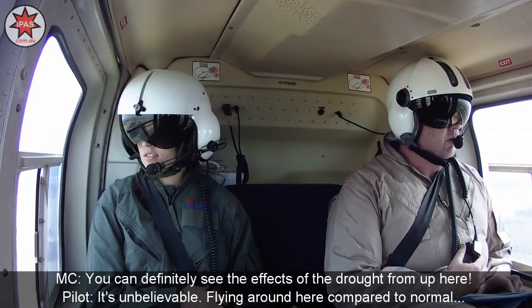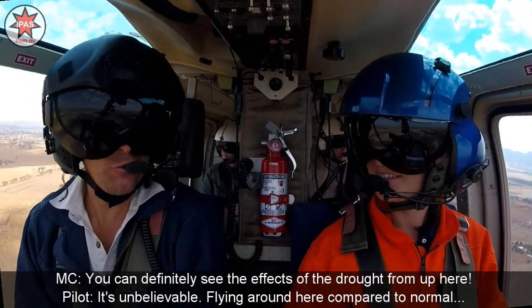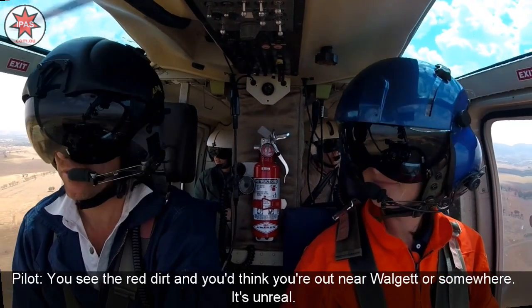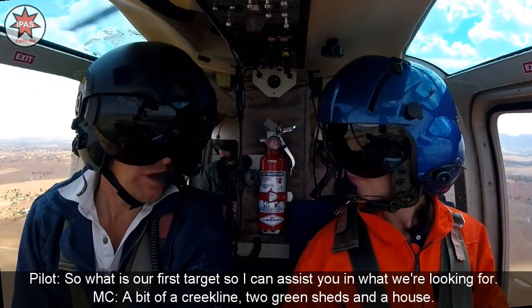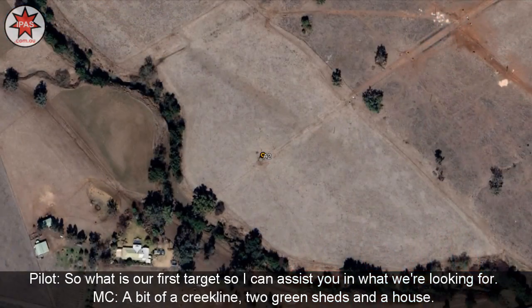You can definitely see the effects of drought come up here. Unbelievable flying around here compared to normal. You see the red dirt and you think you're out near Walgett somewhere. It's unreal. So what is our first target, so I'll know how to assist you with what we're looking for? A bit of a creek line, 2 green sheds and a house.